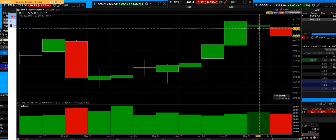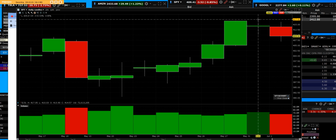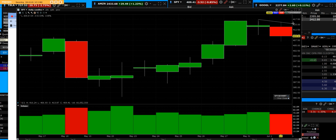The other thing that we could say is, is this the beginning of another bigger pullback? We don't know. We're not here to guess that. What we are here to say is what they look like when they start. And then we identify them, and then we'll monitor them thereafter. And you can go ahead and get involved.